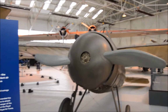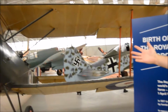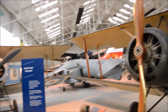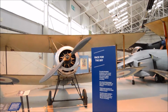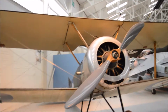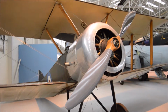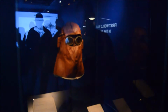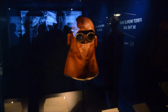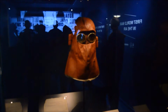These are the very, very old English planes. There we have a Tiger Moth biplane. These are the old, original RAF planes. This is a Sopwith Pup. Definitely would be terrified to fly in this thing. It looks like something off a horror film. Looks like Texas Chainsaw Massacre.